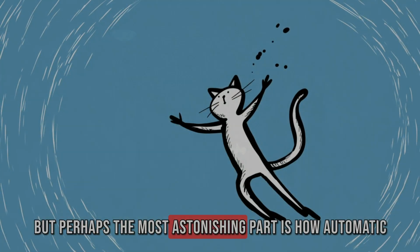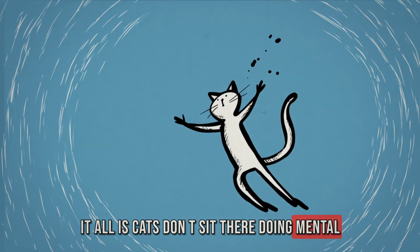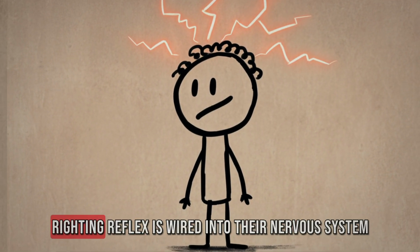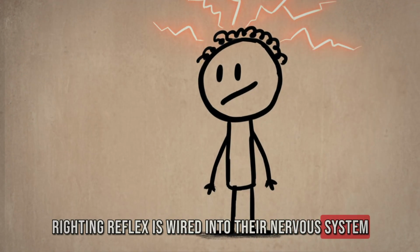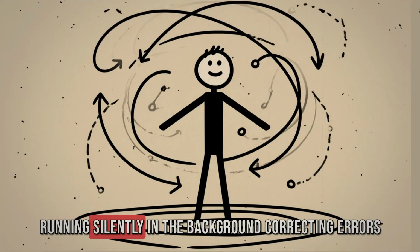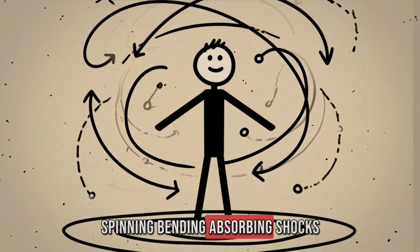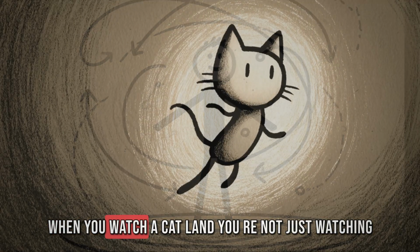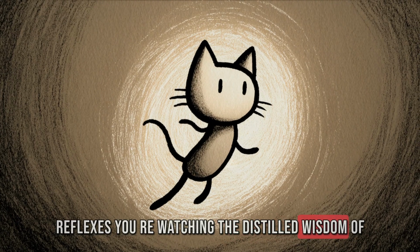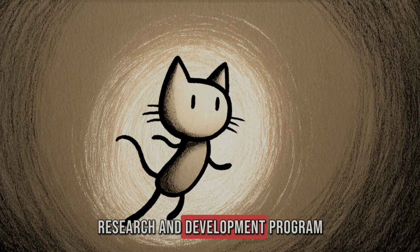But perhaps the most astonishing part is how automatic it all is. Cats don't sit there doing mental calculations. They don't solve Newton's laws in real time. The righting reflex is wired into their nervous system. It's as if their body carries a built-in physics engine, running silently in the background, correcting errors, spinning, bending, absorbing shocks. When you watch a cat land, you're not just watching reflexes. You're watching the distilled wisdom of millions of years of trial and error, evolution's own research and development program.